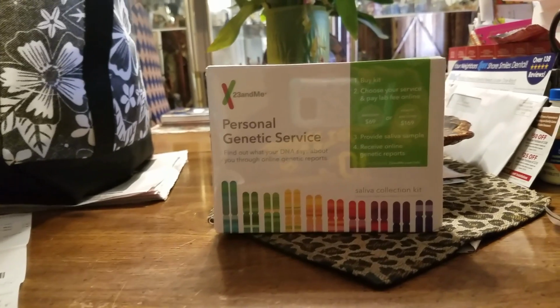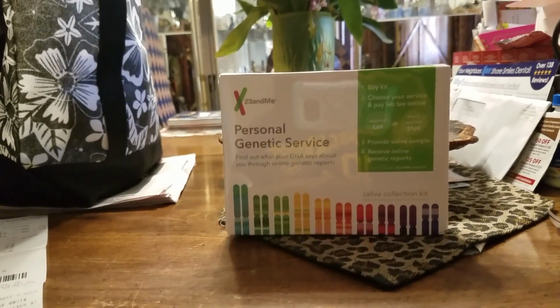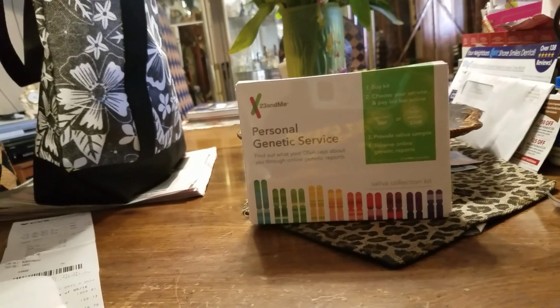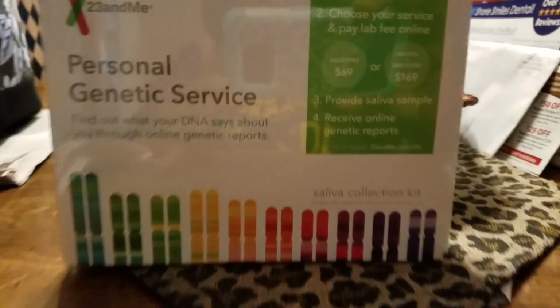And look for the 23andMe personal genetic kits yourself. And maybe you can find out who your relatives are. You may be looking for a mother, you may be looking for a father, a brother, sister, cousin, whomever. But I think it's well worth doing.